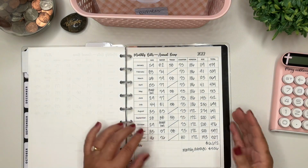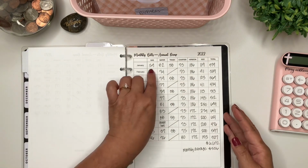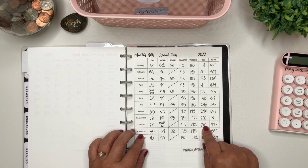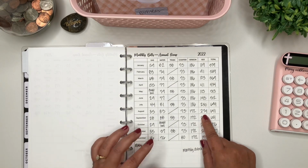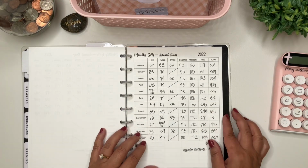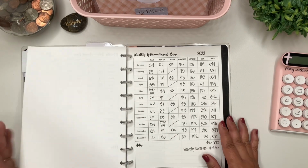Maybe don't run your heater so much in the winter if your gas bill is really high, or don't run your air conditioner in the summer 24/7 if your electric bill is high. So this is a good way to track your expenses.